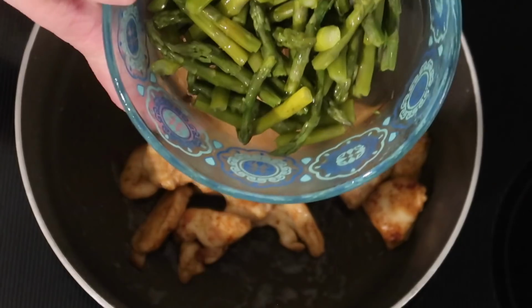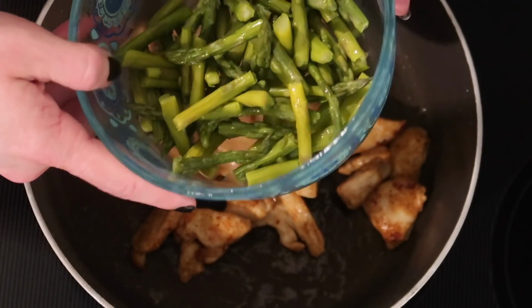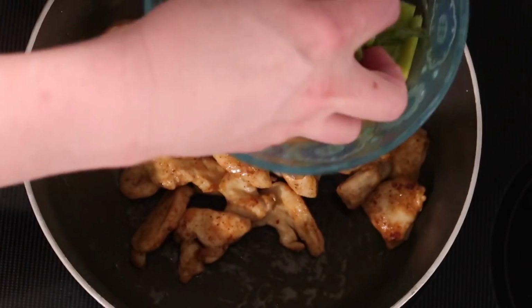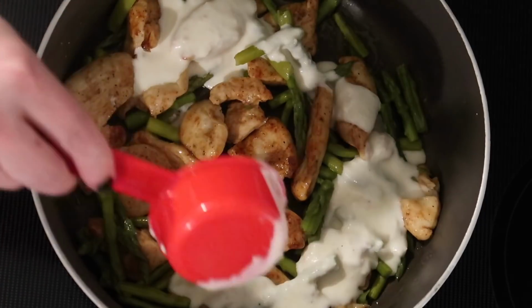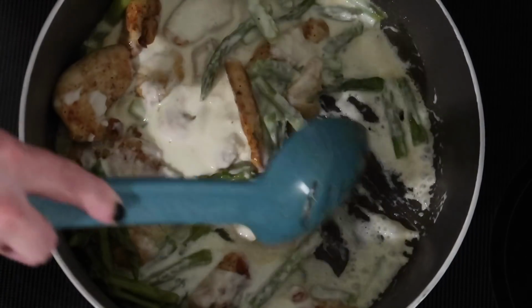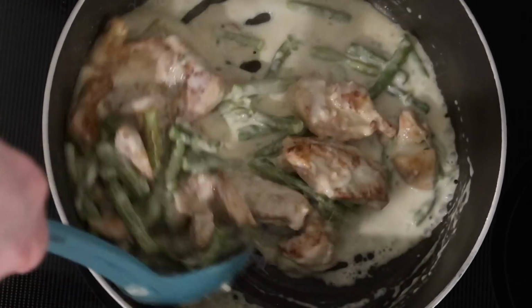Now we're using 6 ounces of asparagus for this recipe that I went ahead and broke the knobby ends off of, and then cut into little bite-sized pieces, and then I steamed it in the microwave for 3 minutes. And we are just sprinkling that right on top of our chicken, and I'm just gonna stir this around a little before adding in 2/3 a cup of that Alfredo sauce that we just made. And then I'm just gonna stir this in and toss it around a little bit until everything's fully coated and nice and warm. And that's that.